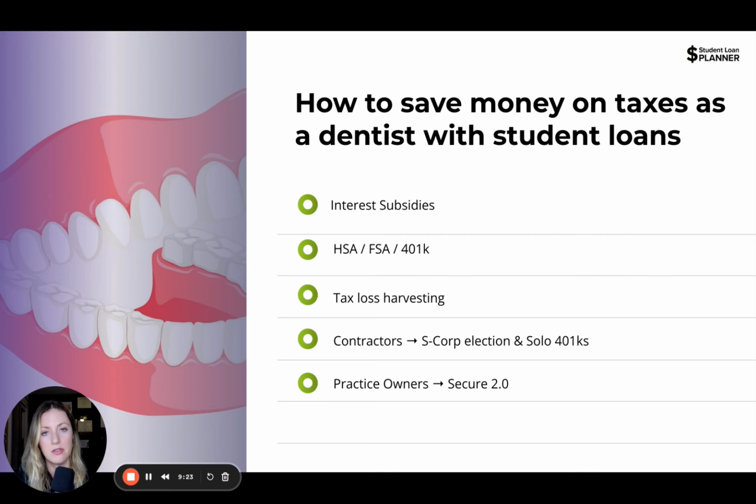But tax loss harvesting is basically strategically selling positions that are not doing so hot within our portfolio. This is kind of complicated, or I won't say complicated, but it is a more complex investing strategy.